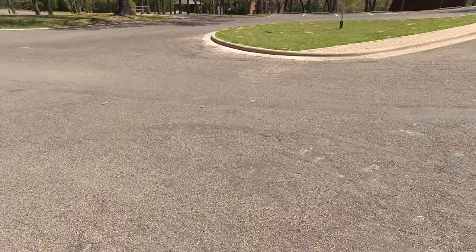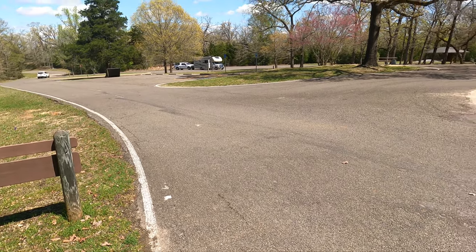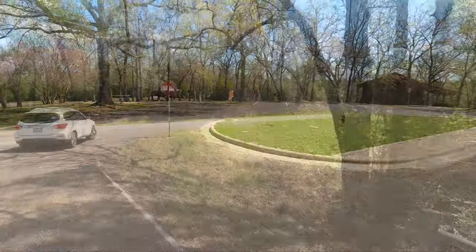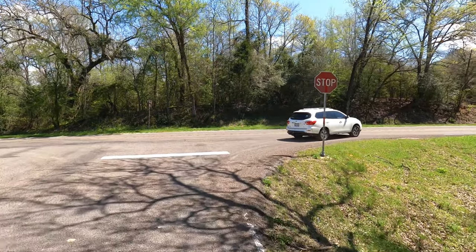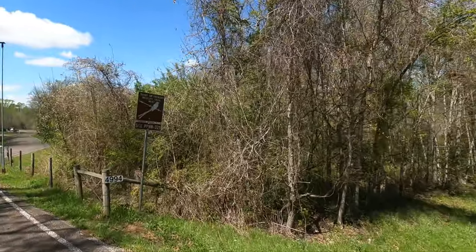Going to run down and take a picture of the sign. We're back out at the road. Where's the Fort Boggy sign? There it is. We passed it.